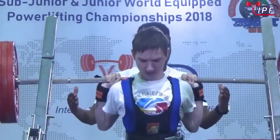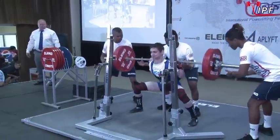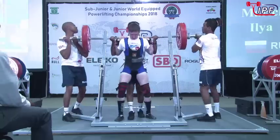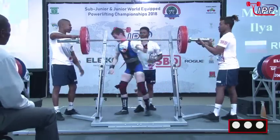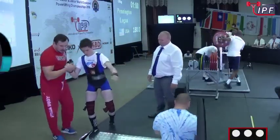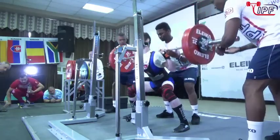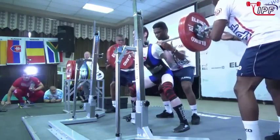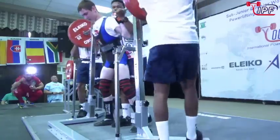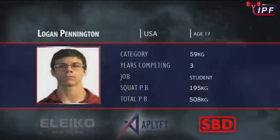Very, very wide squat stance. It looked like the depth was good. And he gets the 3 white lights. It's so odd to see that wide of a stance for such a small lifter. Yeah, he's not a big build. It's quite a wide stance. You often see that in the heavyweights, the bigger builds, that they'll stand a bit wider to give their hips a bit more space. But it was quite odd for a young lifter of that size. But he's got it figured out because that was a good-looking squat.